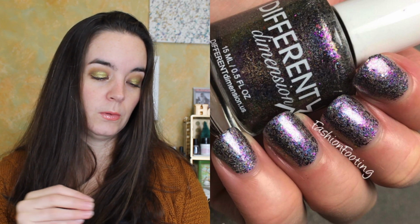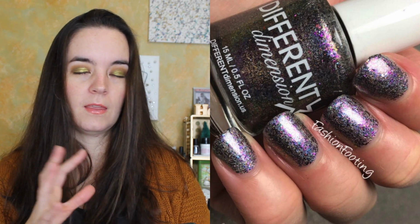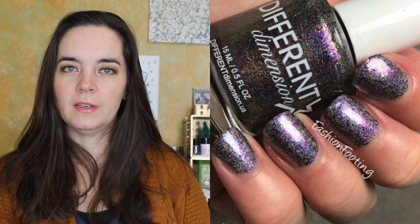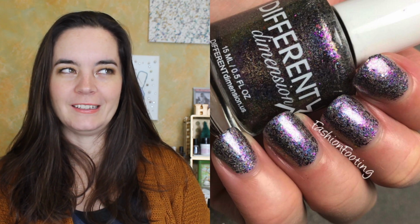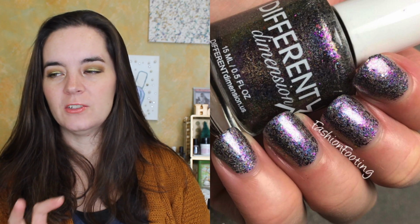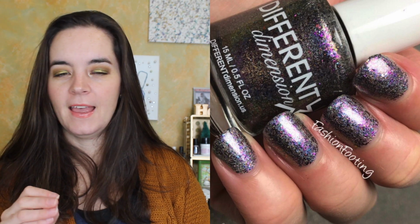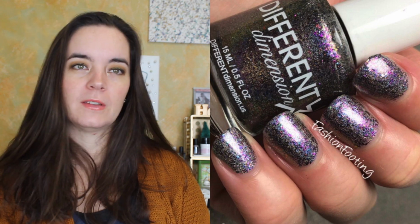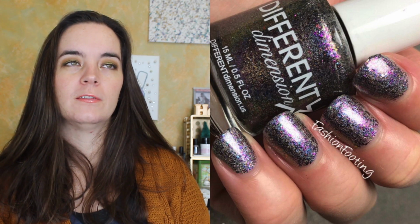It looks blue, it looks purple, it looks gray. This is a very interesting polish to look at. You definitely don't think that this is a boring, plain polish. As you're looking at it, it's very dimensional and colorful, and Different Dimension has an amazing formula. So that's 2 coats of Different Dimension Alpha.